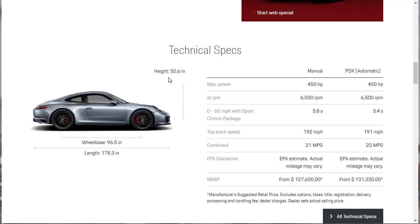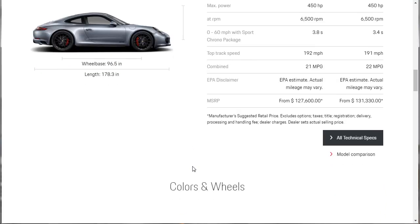All right, so we got a height of 50.6 inches, wheelbase 96.5, and an overall length of 178.3, so just under 180. It's not a very big car. It's wide, but not very big.